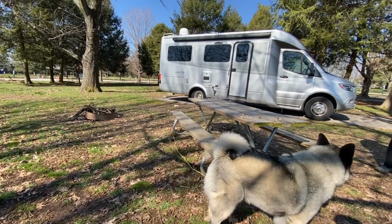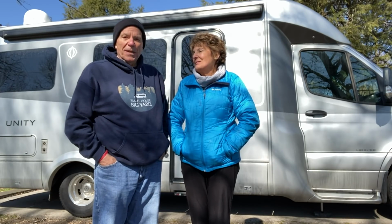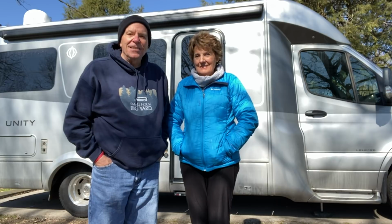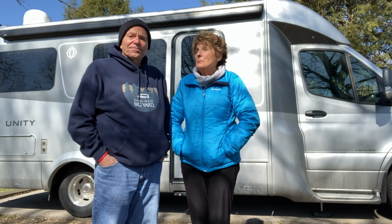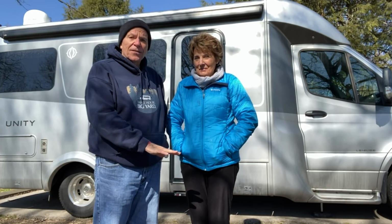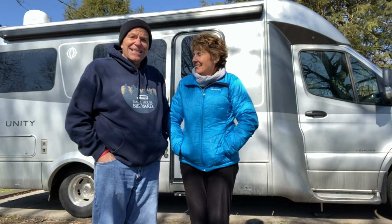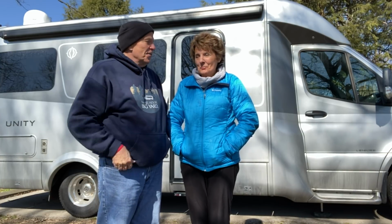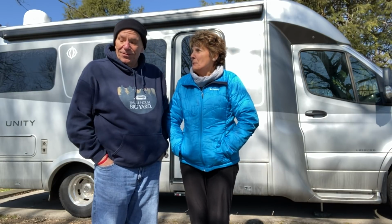Only 4 rigs here. And that might probably be due to the fact that the temperature when we got up this morning was 18 degrees. But the sun is shining, and it's a beautiful day. Well, at least there's no snow on the ground like there was when we left Michigan, but the temperature, 18 degrees, it's about the same. I say let's head further south. And Bo says he has no problem here. Yeah, except Bo misses the snow.